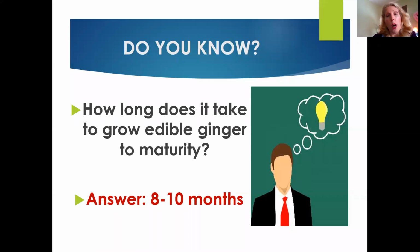So it turns out that Hawaii is the only place in the United States where ginger is grown commercially on a large scale anyway. And India is the largest producer of ginger in the world at 36%, with China following at around 20%. So thanks for participating in that.